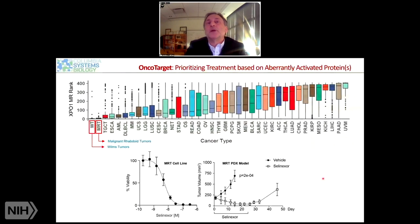So then we extended this concept in collaboration with Andrew Kang, and basically now we've done this for every cohort, not only in TCGA, but in TARGET, in ICGC, in every single cohort we can think of. Essentially, we rank every protein that is druggable in terms of which is the cohort in which it is the most aberrantly activated one.